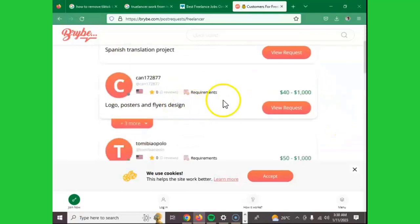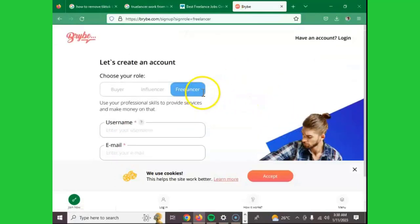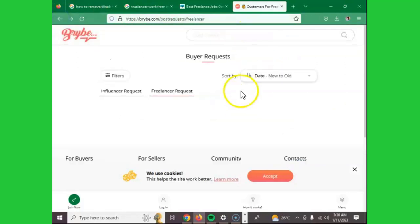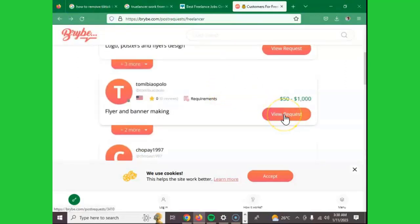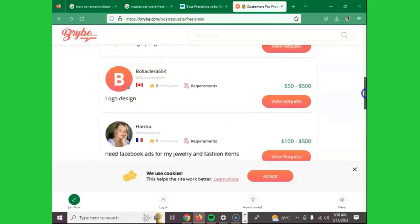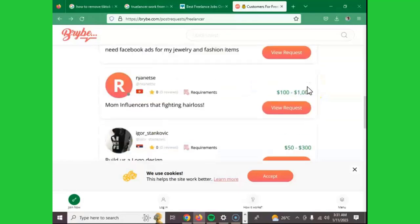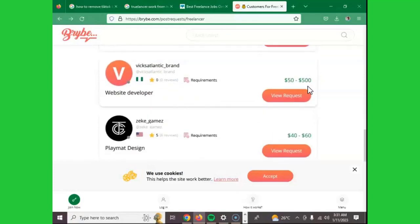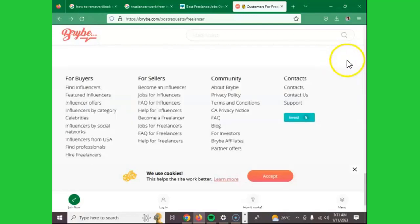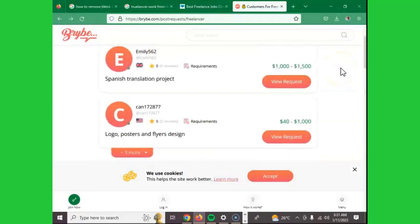You come and learn the requirement. For instance, we can pick this one, flyer and banner making. So you request. Of course, you have to create an account. I've not created an account for this one, but what you need to do is proceed and create an account. Then when you view the request, it opens so you can see the description of the job, and if the description fits what you offer or what you are capable of doing, then you proceed and submit, and that's how this works. And when you submit and your work is good, the client approves your job. Then you continue coming for more, and that's how you continue building and making money.